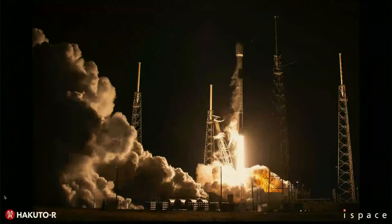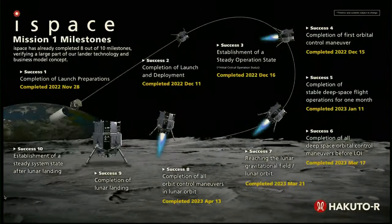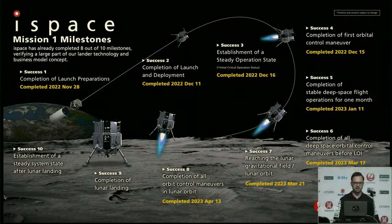Many of you may have followed the launch of Mission 1 last December. Now, after several months of operations in space, our Series 1 lander is quickly approaching one of the most exciting moments during Mission 1 in our Hakuto-R program, the first ever private lunar landing.